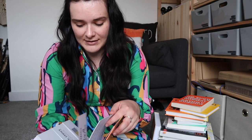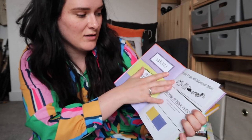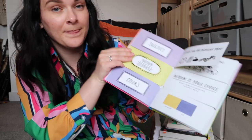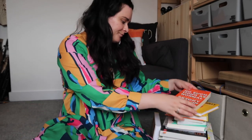I've not actually used this one yet, but I saw this in a little independent bookshop in the Lake District. And it's like sketching prompts. So you turn the pages and the book is split into 3 different sections, you see? And it tells you what material, what clothes you're wearing today, a medium of your choice in those 2 colours. And I just thought it was quite cool. It stops you from procrastinating drawing, you know, which I continue to do. And I forgot I had that because it's been in the cupboard.